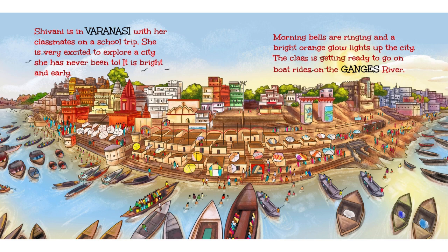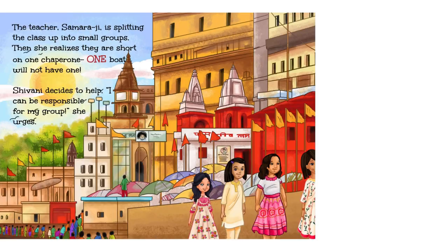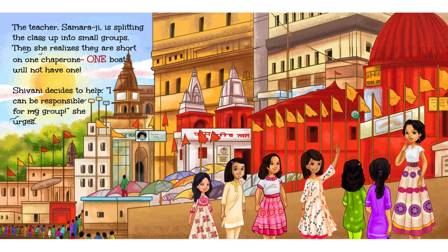It is bright and early. Morning bells are ringing and a bright orange glow lights up the city. The class is getting ready to go on boat rides on the Ganges River. The teacher, Samaraji, is splitting the class up into small groups. Then, she realizes they are short on one chaperone. One boat will not have one.